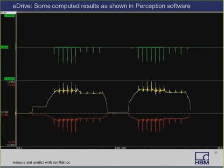Here's a picture of some of the computed waveform results, including mechanical power at the top, the total apparent power S in the middle, and the total active power on the bottom over time. In fact, in this example, it's over a 50-second time frame, and now having these results displayed over time compared with the raw data enables further analysis of the inverter characteristics.